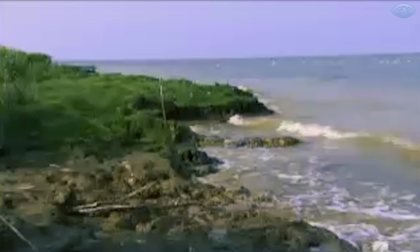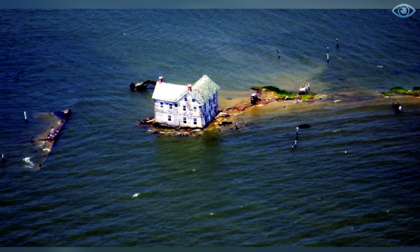The local residents tried to save their island, but to no avail. Eventually, they had to abandon their homes and move elsewhere. By 1995, Holland Island had almost completely submerged, with just a single house standing on a patch of land.